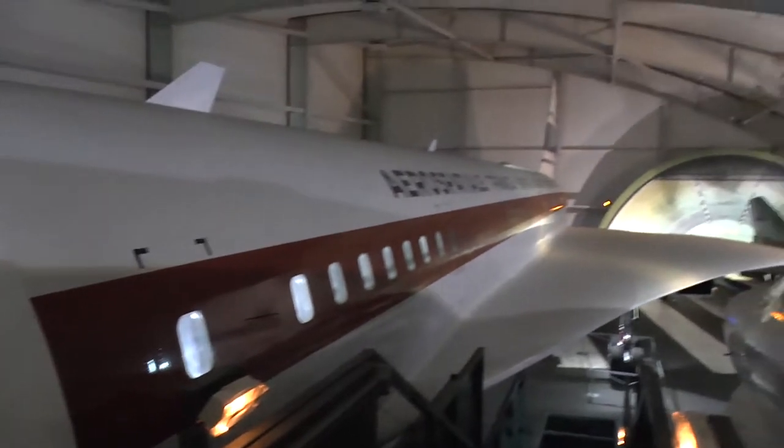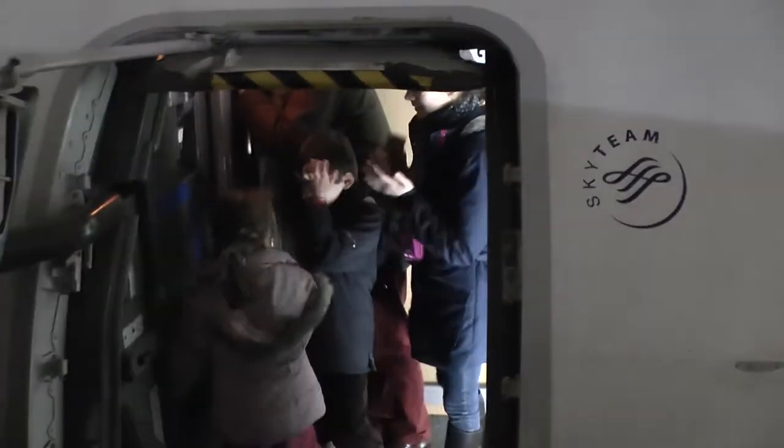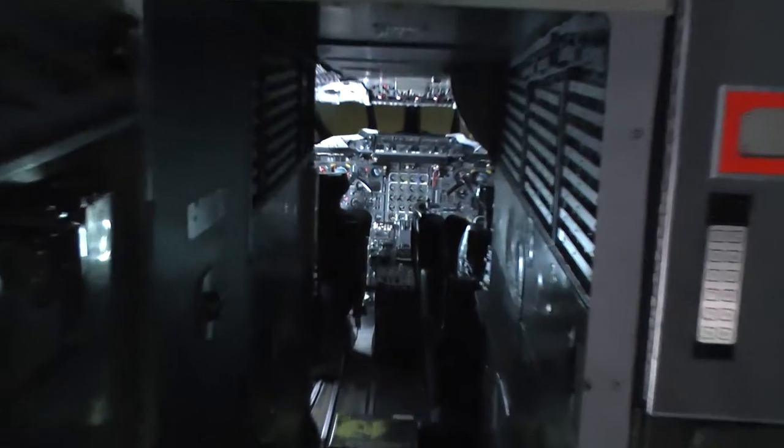So one more pan. Of course, the prototype. And now, those people are out. They're going to go in. So this is the flight deck of the production Concorde.